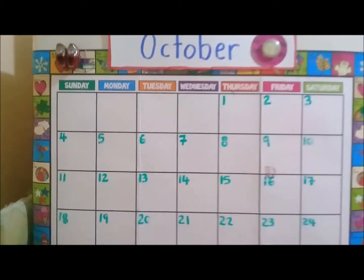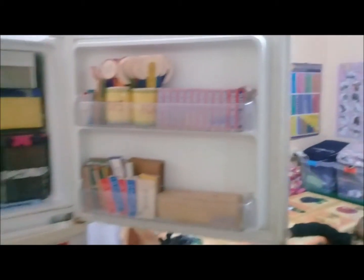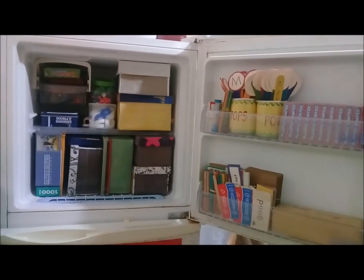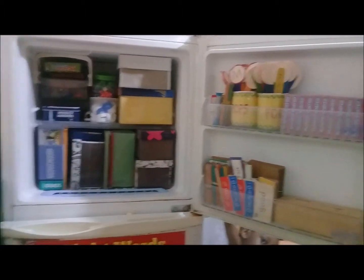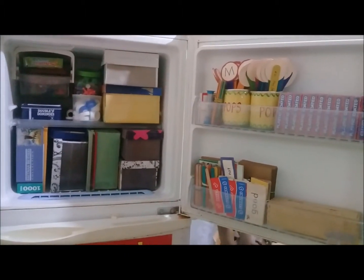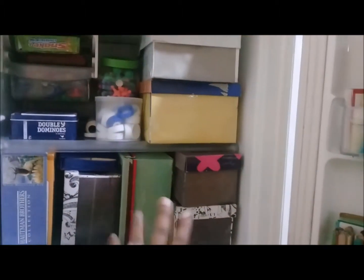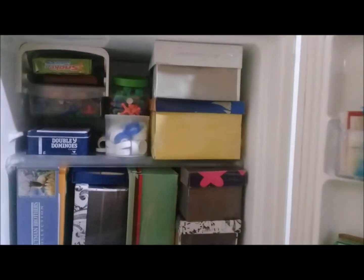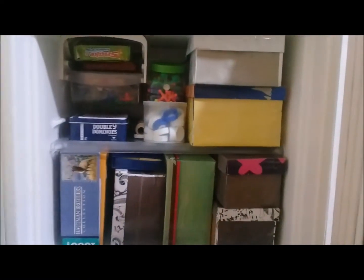Let me just take a little time to show you what's inside our learning cubby. When you look inside, this is what is in there. Now all the stuff at the top is for me. They are not to touch it at all without my permission. In these boxes, these are some shoe boxes, but I have some learning activities in them that I used when I was in class with my students.